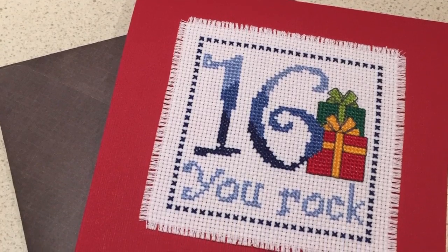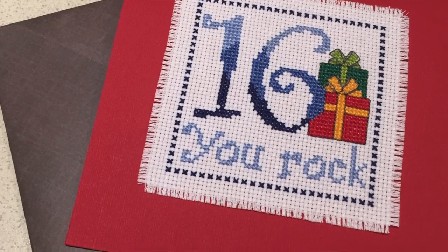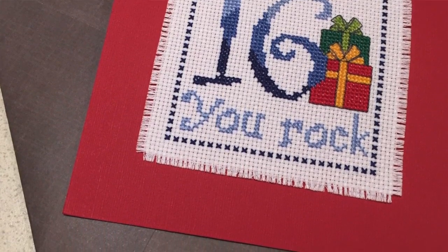As you can see, the card says 16 you rock, and after I finished it I wish I'd actually changed the words to 16 you rap, because my son likes rap music. Anyway, he really loved this little card, the first card that I have ever made for him, and I will find it one day in the house. It wouldn't have been thrown out, I hope.